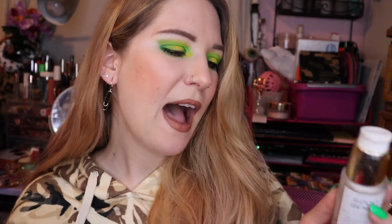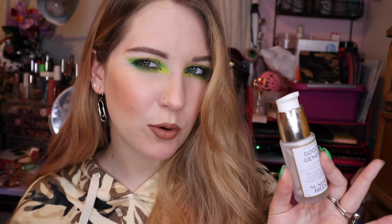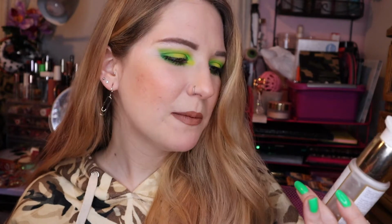Next up is Good Genes. This is a product that Hannah Louise Poston is always talking about being kind of like her most special skincare product, but she doesn't buy it anymore because it's very expensive. I bought this, I want to say May, when Sephora was having a random sale on it. I think this one's normally like $100 and maybe it was like 65 or 70 when I bought it. And I wanted to love it, but I just never felt that much difference from it.